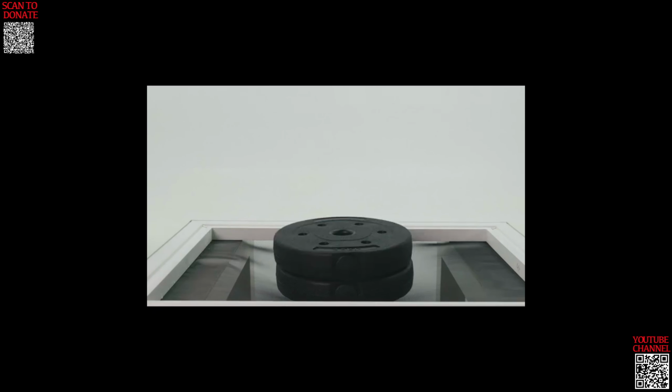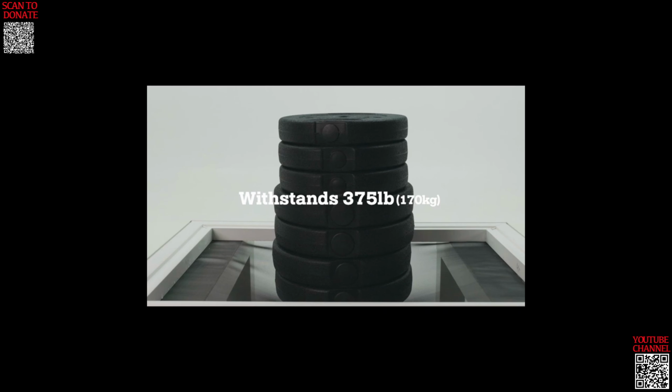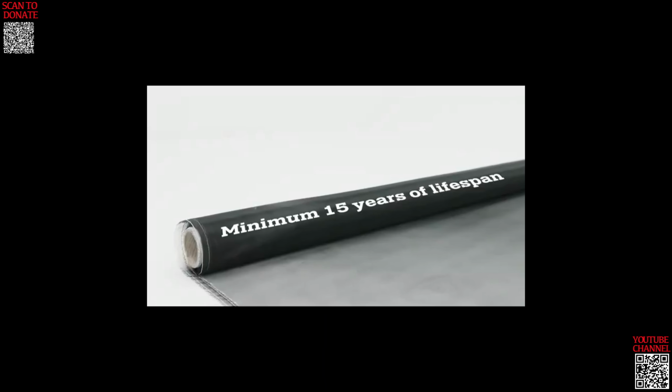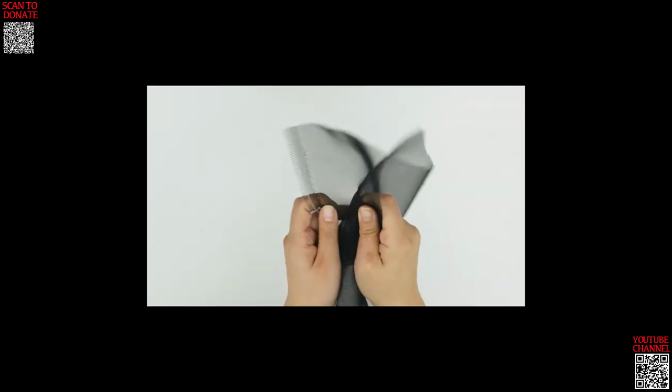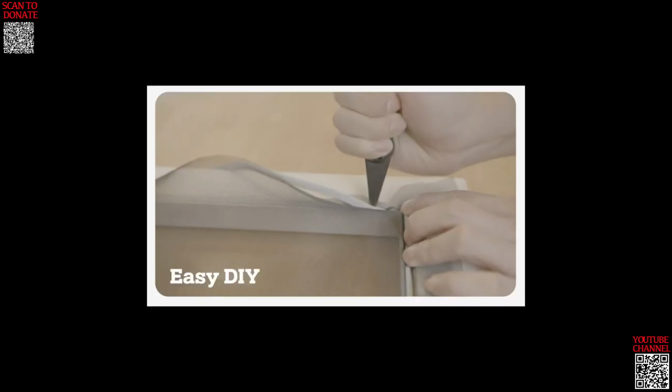The COBWEB window screen has the durability to stand the weight of 170 kilograms, and it does not get ripped off or get a hole through a cat or dog scratch. And it has at least a 15 year lifespan without corrosion. It has a soft texture without getting wrinkles. Anyone can do the DIY easily.